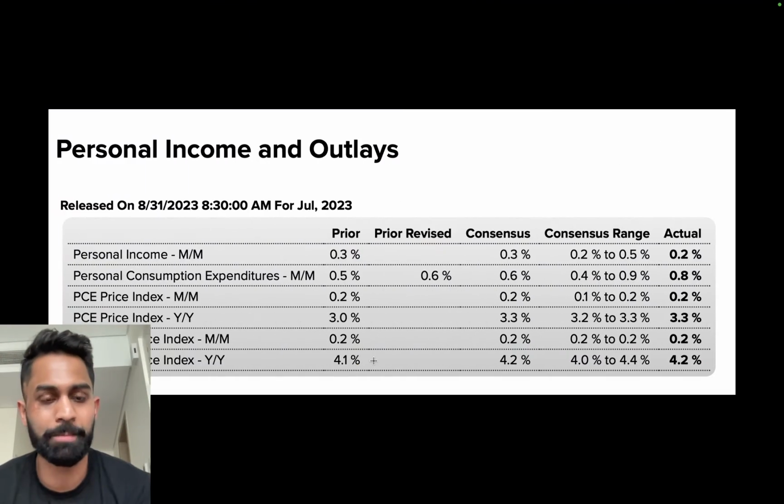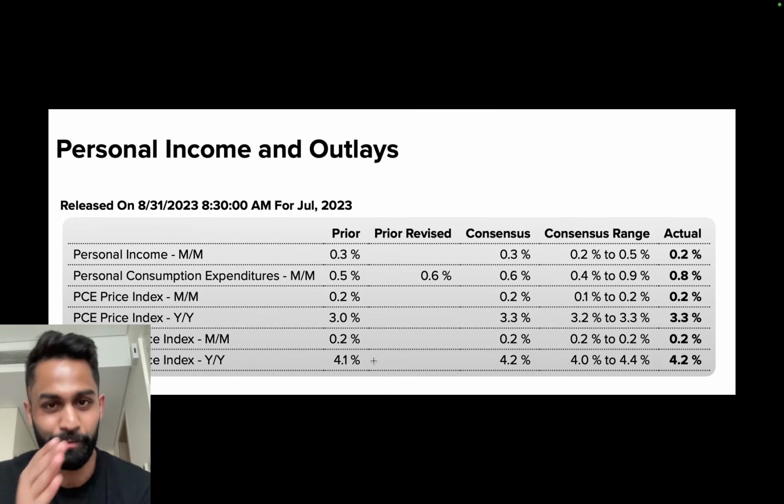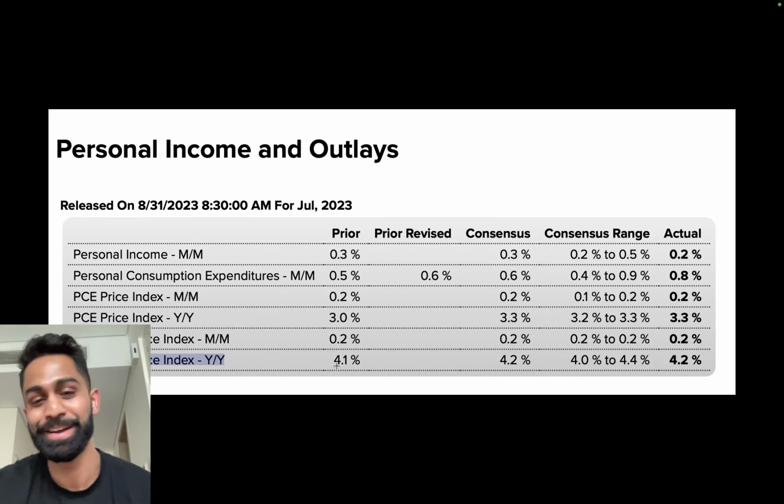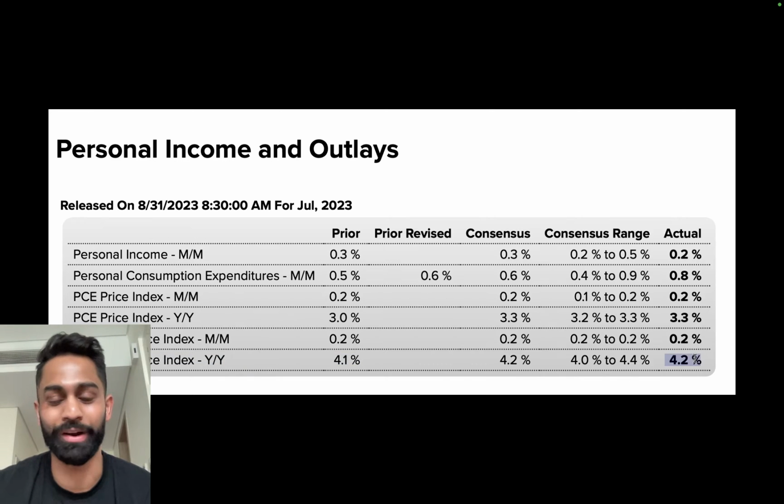So when it comes to the personal income and outlays, personal consumption expenditure, which is the Fed's preferred measure of inflation, actually ticked higher. So you'll notice that PCE on a year-over-year basis, prior number was 3%. We ticked higher to 3.3%. So definitely moving higher a little bit here. Core PCE came in at 0.2%, and year-over-year also ticking higher from 4.1 to 4.2%.